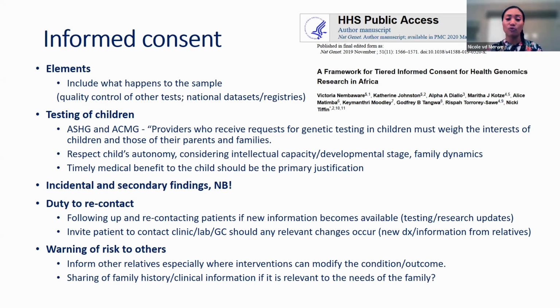But in follow-up studies, we've seen that duty is more of a two-way street, and that consent should now allow for health professionals and researchers to actually recontact participants should new research have become available or new variants been classified. And also we need to advise patients that they need to come to us, to clinicians and researchers, should there be changes in their family history or family information that could change the recommendations for management. So the duty to recontact goes both ways.